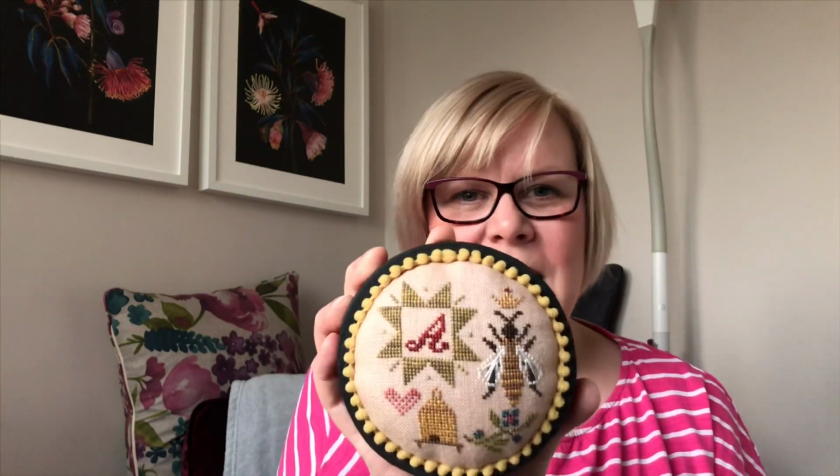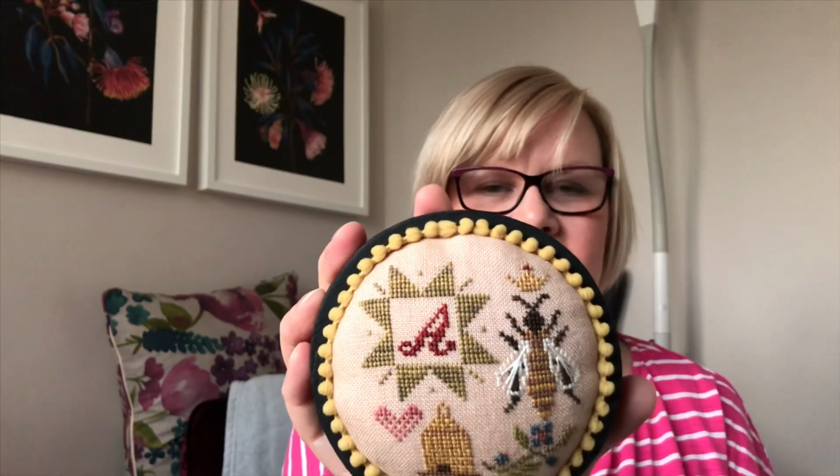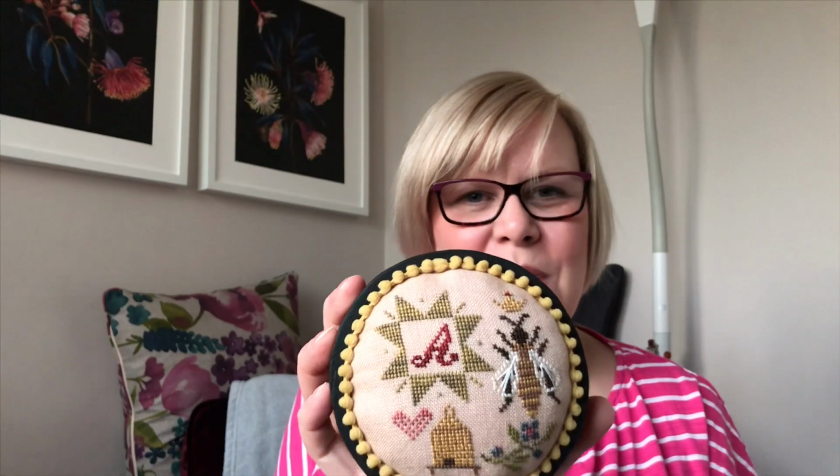And this is Queen Bee Pincushion by Heartstring Samplery, and I love this. This is a really quick stitch actually. I'd bought a box and was just going to finish it on the lid, but I really did fancy having it as a poofy pin cushion, so I just took the lid off, painted it black, and tried to finish it as best I could with some pom-pom trim.